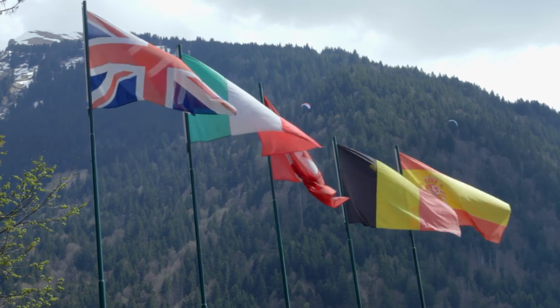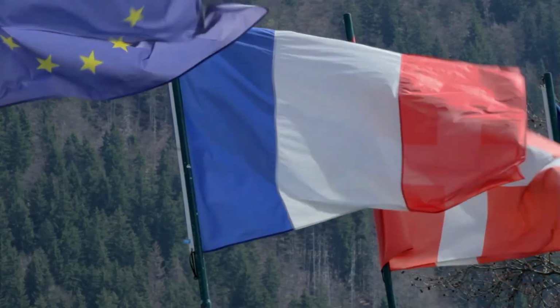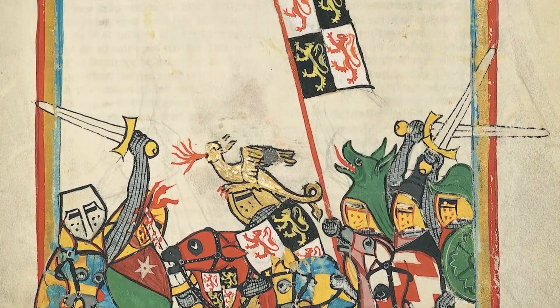Flags, arguably one of the most common signs of pride in one's nation, team or event. Flown everywhere from sports stadiums to seats of government across the world. We are familiar with these colourful banners, but are often ignorant of their military origins.